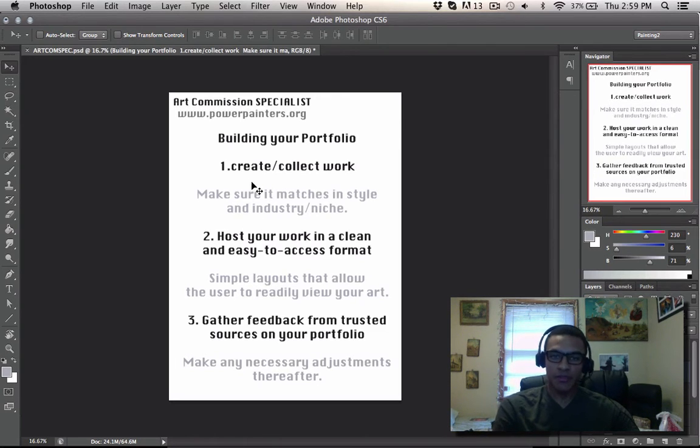So just create your work and collect it. If you've already done both of these steps, I just want you to make sure that it matches that industry and has a cohesive style as far as all your works go, so people can expect to get that style from you when they see the art, because that's very big for clients. Nobody wants to take risks. At the end of the day, the art director or the person hiring you for their project is going to be hiring you because they know what they're going to be getting.